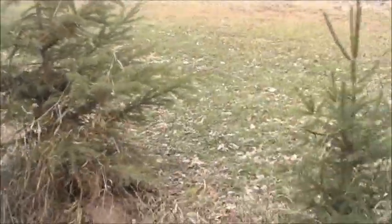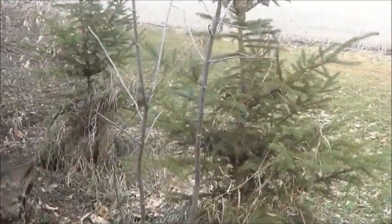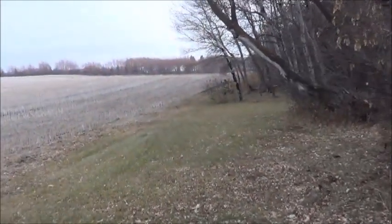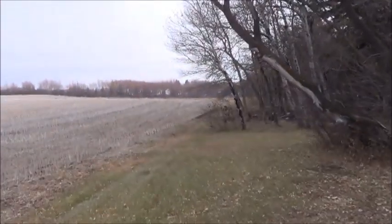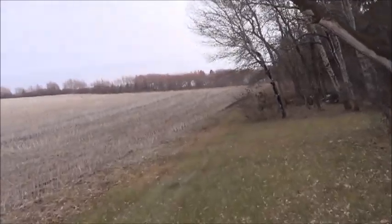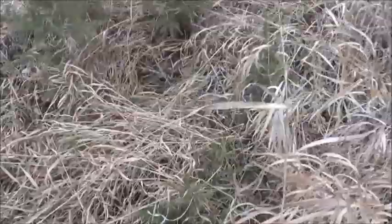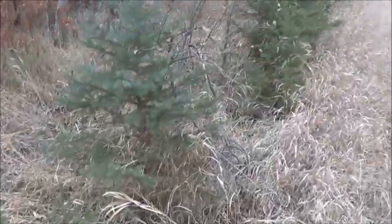Alright, so heading into the backfield here, so we've got these little pine trees here, possibly spruce. I'm going to leave these. These serve a purpose, and they're a little closer together than I would like them. But it'll be years before that's a problem. Anyway, so the backfield here, this was canola last year. We're going to hike down past all of that to these little trees. So here's the beginning of this rather random stretch of evergreens.